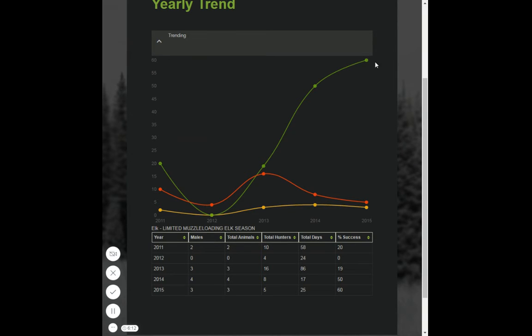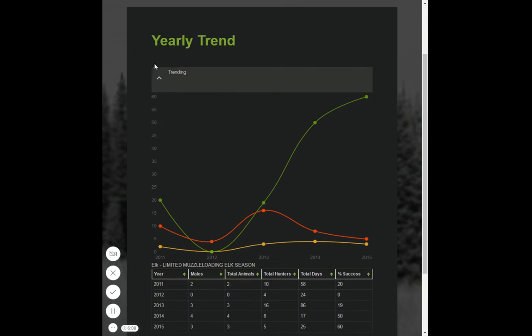So anyway, this is how you use the yearly trend tool on the site.